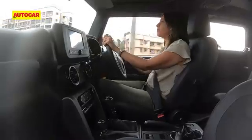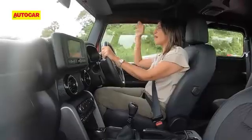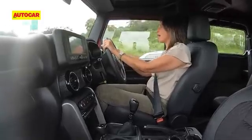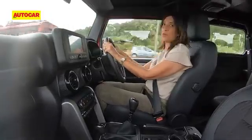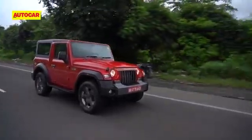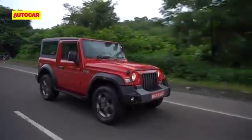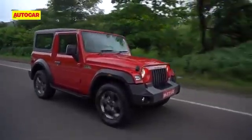Post 1200 RPM, you can really feel the pace pick up. And it's got a nice, flat, linear acceleration after that. And power feels more than adequate. The diesel is fairly refined, and it only gets audible when you push hard and cross past the 3000 RPM mark. And even then, it's really not intrusive.